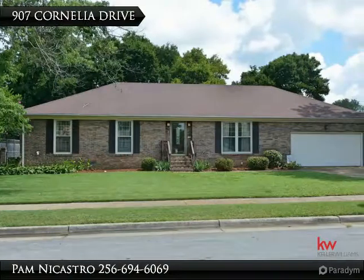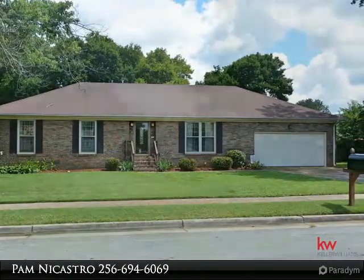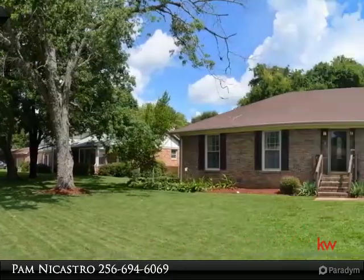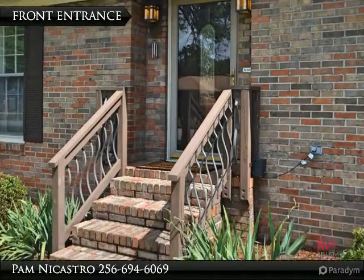A rare find in South Huntsville's award-winning Grissom High School District. A wonderful ranch home on a flat lot in an established neighborhood, just a short walk to Valley Hill Golf Course and near schools, shopping, Redstone Arsenal and more. This home has a great floor plan.